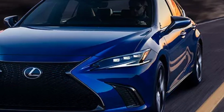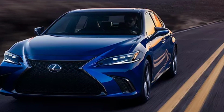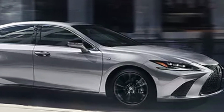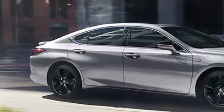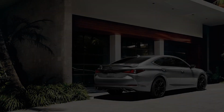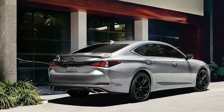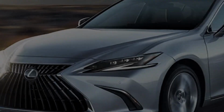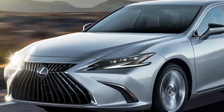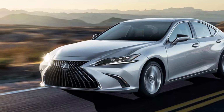Trim levels. There are 14 different 2024 ES models, and Lexus splits them up by powertrain. Each offers a base, luxury, ultra-luxury, and F Sport design style. The ES 350 and ES 300h also receive F Sport handling variants at the top of their lineups. Prices start at just over $43,000 for the 2024 ES 250 and ES 350, and can exceed $53,000 for the ES 300h Ultra Luxury.